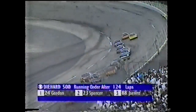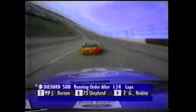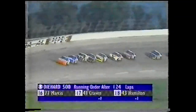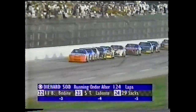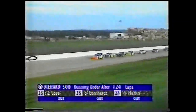Dale Jarrett makes a move right quick down in turn 1. Goes to the inside, looks for second. Chevy, Ford, 1 and 2. Then you got 2 other Fords behind Jarrett there in the way of Rusty Wallace and Jimmy Spencer. Jimmy Spencer in third. Remember, he's won here at Talladega. Then Rusty Wallace lies fourth. He pulled the big surprise at Pocono a week ago.